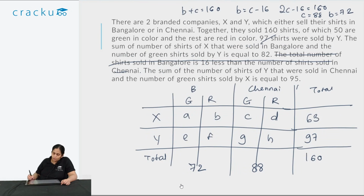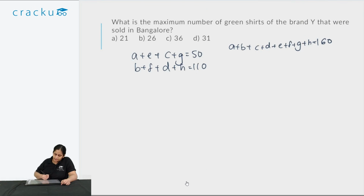Now 97 shirts are sold by Y, so this A plus B plus C plus D is equal to 63. E plus F plus G plus H is equal to 97.